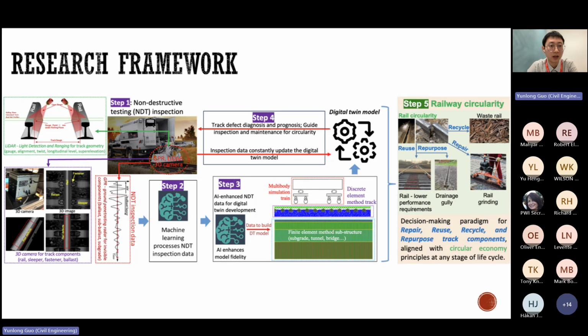First step, we get the non-destructive testing inspection data from state-of-the-art technologies. For example, LiDAR, light detection and ranging, for the track geometry, and also the 3D camera for the track components, for example the rail, sleeper, fastener, and ballast. These technologies are for the surface, like point clouds. We also need to analyze what is going on inside the components, for example the ballast layer. So we use ground penetrating radar to see what the problem is inside this ballast layer. And then we go to step 2.